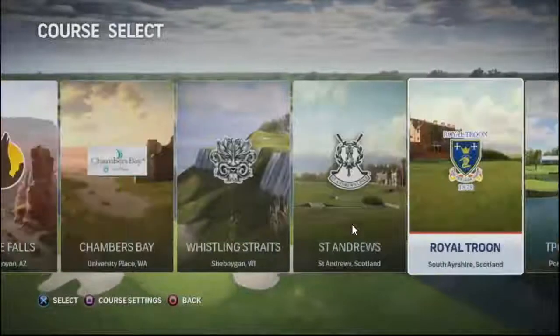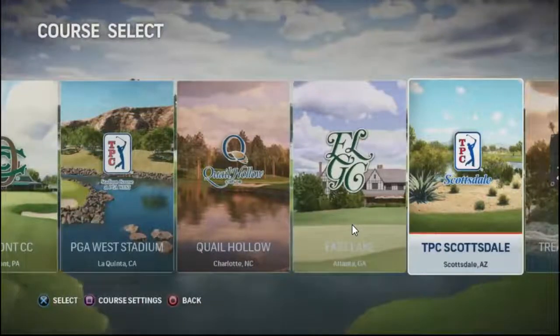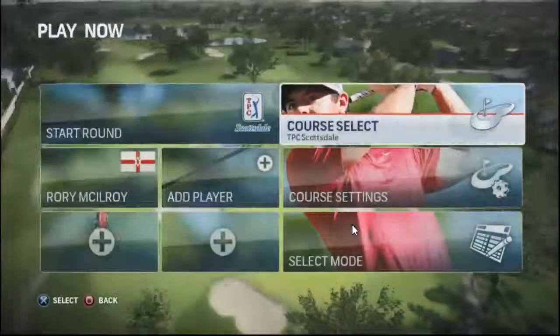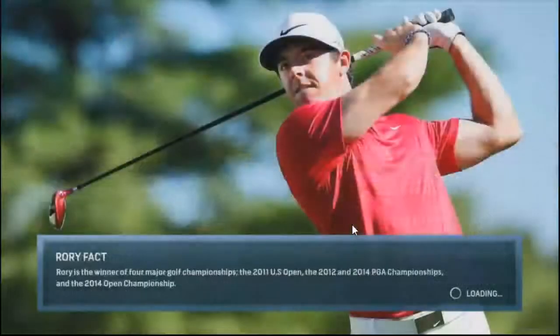Let's go to the course I've been to. I've been to this course, the one in Scottsdale, Arizona. I've been there, so let's go there. Try that. I've been there, so maybe I do better this time. The last one I've never been to, I think. I never played that one last time, I don't think.